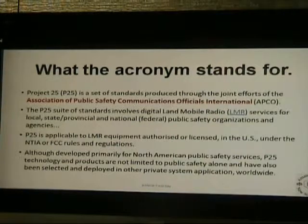P25 is applicable to LMR, land mobile radio equipment, which is authorised and licensed in the US. And although it's developed primarily for North American public safety services, Motorola have sold that technology worldwide into private systems and other radio users.